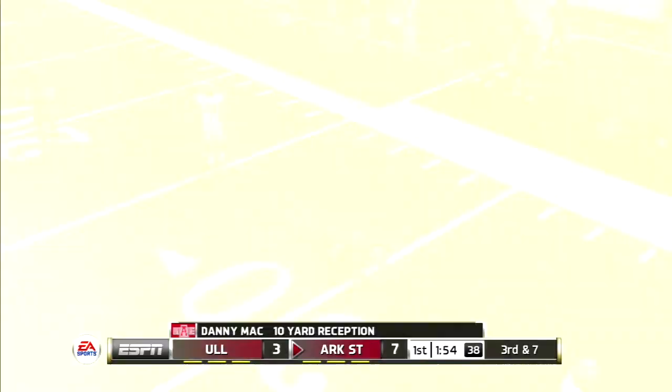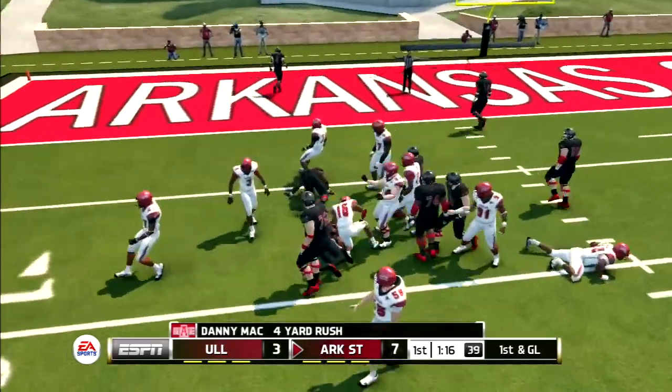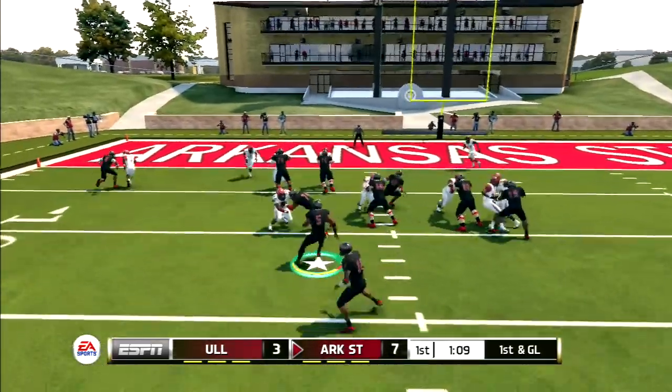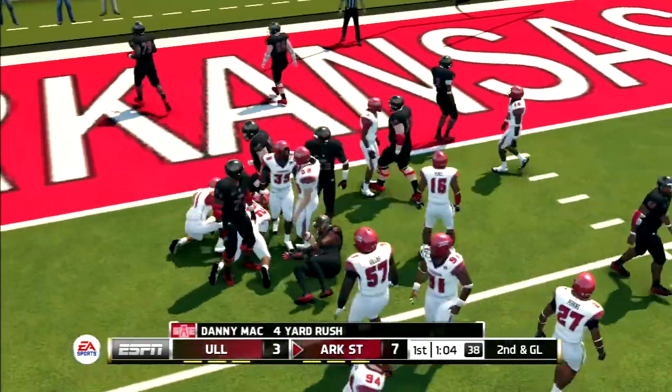A few plays later, D-Mac swings out of the backfield, makes the grab, and gets laid out after picking up 10. Later in the drive, Dan takes the handoff left and powers his way to 4 yards in the first. Next play, number 5 gets it again. He cuts it back inside. He picks up 4 more. It would lead to an A-State score.